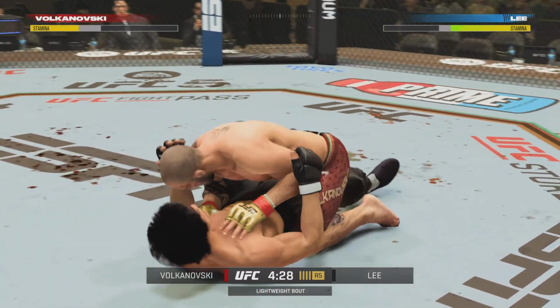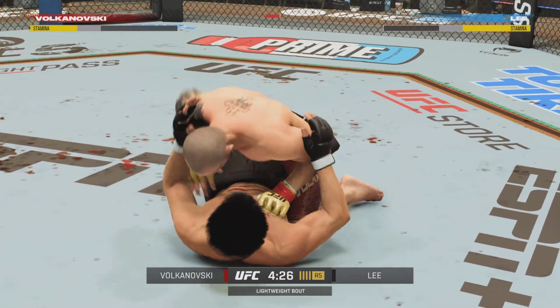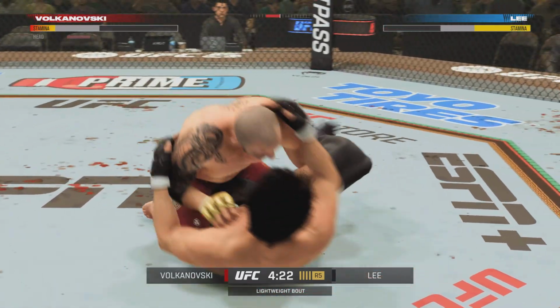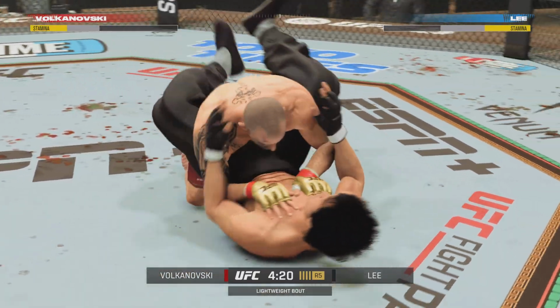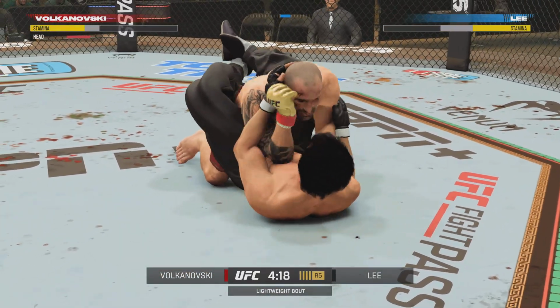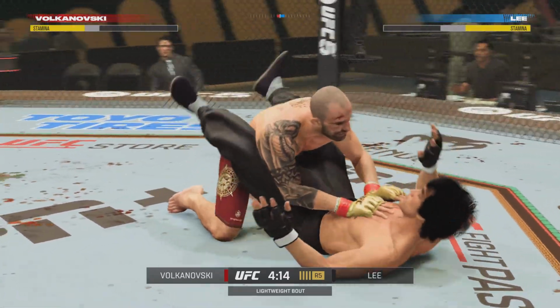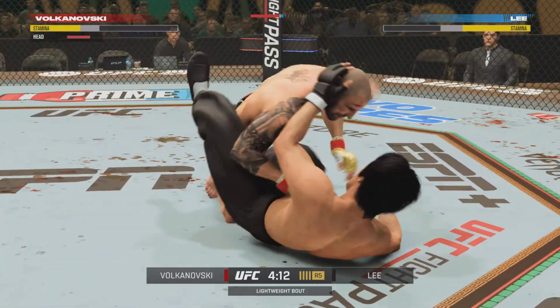The fighter on top needs to be trying to gain posture to throw ground and pound and then move to the next position. But if you're on the bottom, you've got to build a shield. Try to push your opponent off to try to get back to your feet. Oh, high-level stuff here with the ground and pound by Volka.